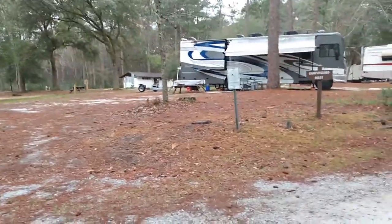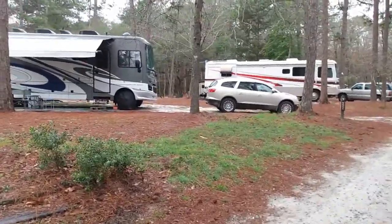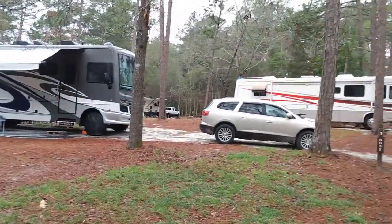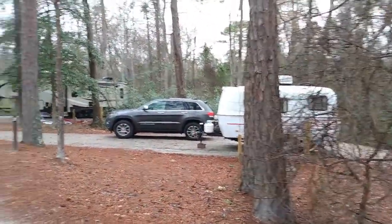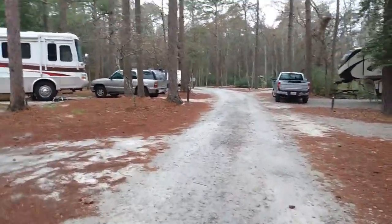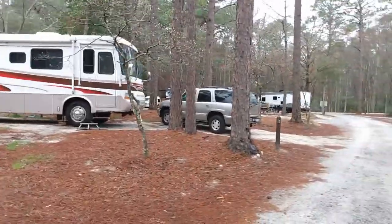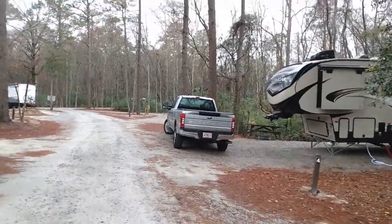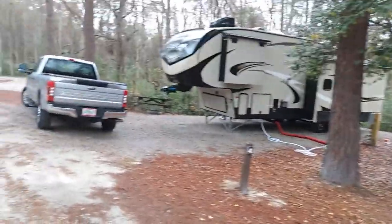Basically, anything in this inner circle is not private. There's some space between them, but there's no visual block. So that's number 1, which is a host site. And then this is number 2, which is decently private. Number 3 was kind of challenging getting a bigger rig into because of the trees right there and right there. Site 4 is decently private.